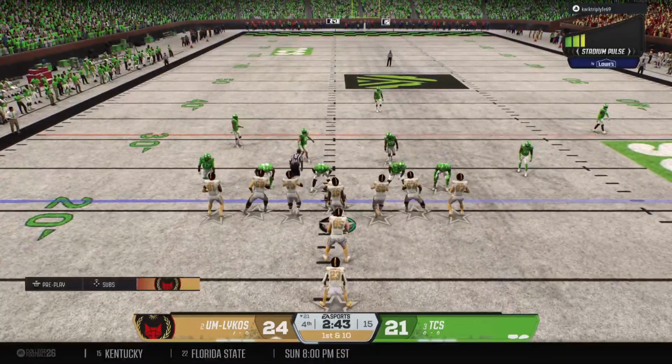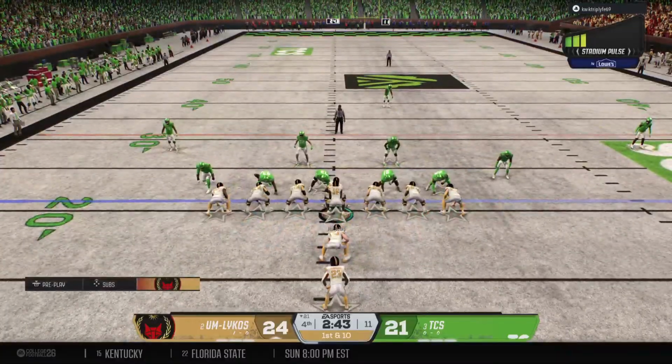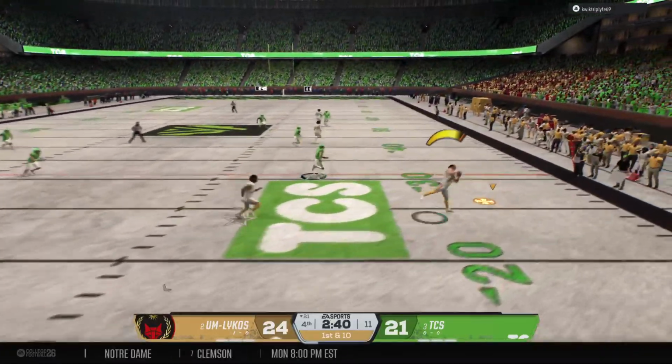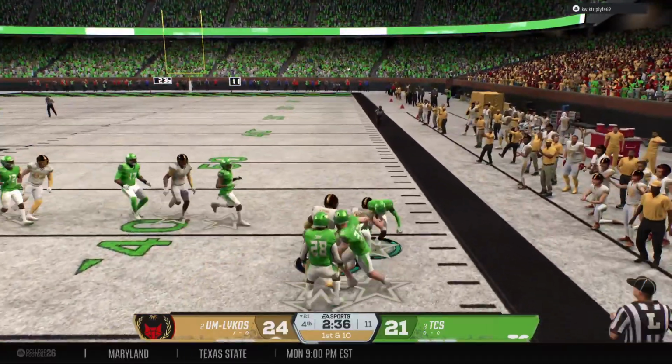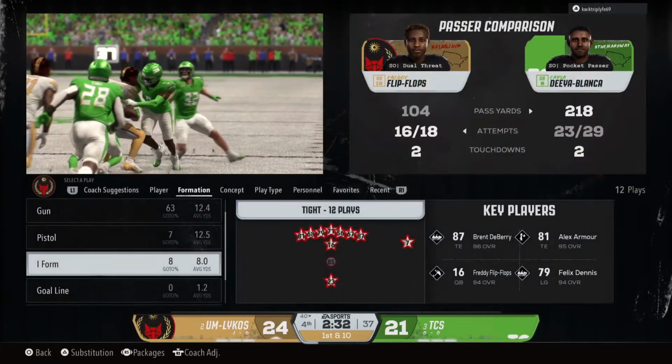Offense makes its way on the field to get the drive started. Play action here on first down. Gets rid of it on the move. Short pass finds the tight end. And that is a first down gain. Moves the ball to the 40.